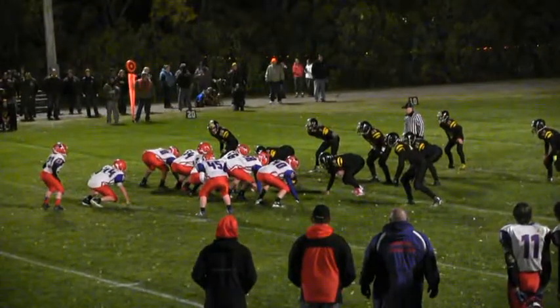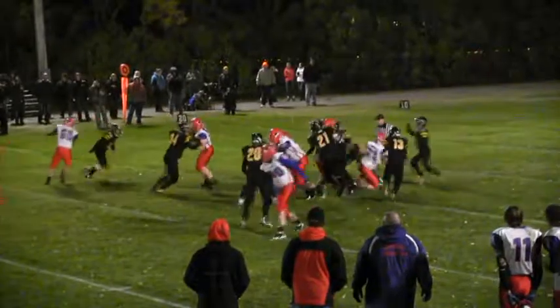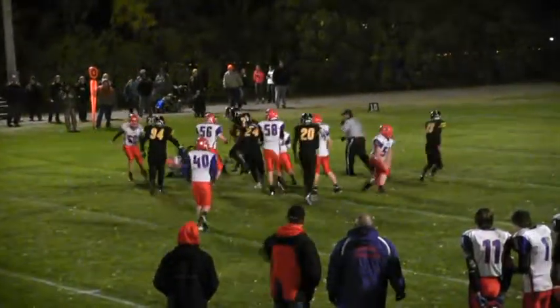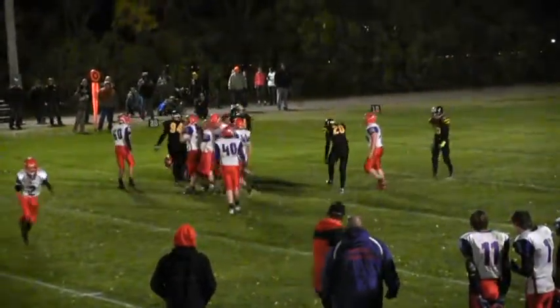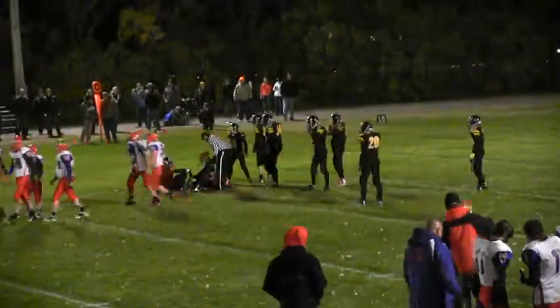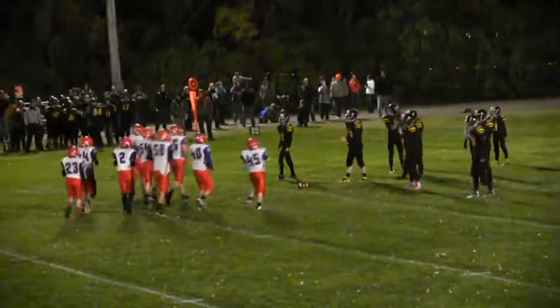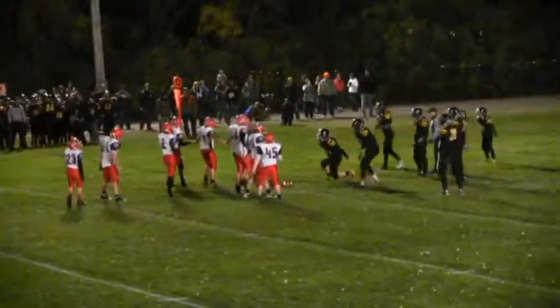Peyton Banger on wing right. Grant Hamilton hands off to Riley Banger. Gets the ball down inside the 30. Third and 7 now for the Patriots from just inside the 30-yard line.